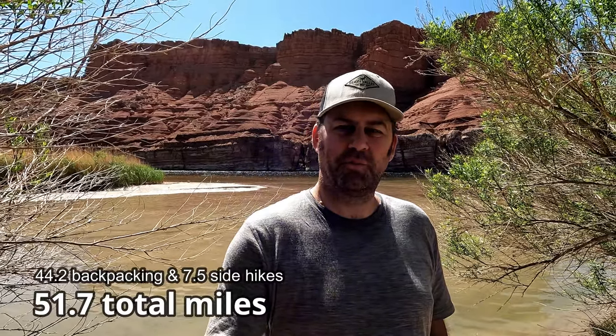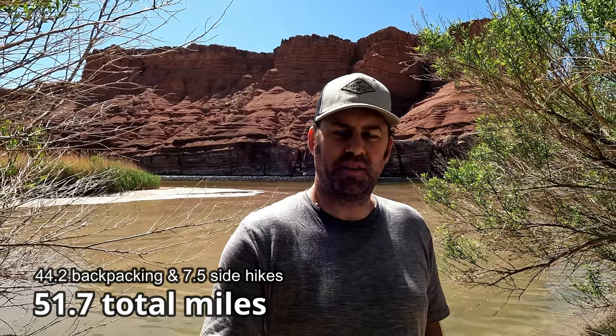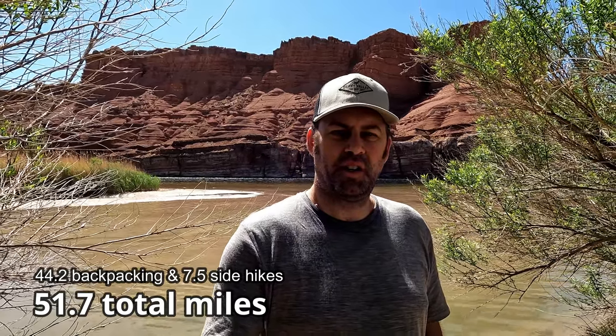We've arrived at the spot where the Paria River flows into the Colorado River. And that completes our backpacking trip of Buckskin Gulch and Paria Canyon. We did 44.2 miles of backpacking, plus we did side hikes totaling 7 miles, which included our trip up Paria Canyon and as well to Rather Arch.